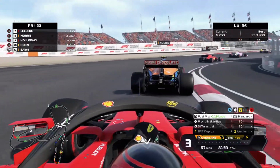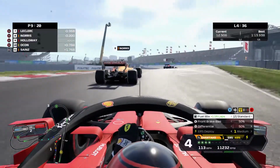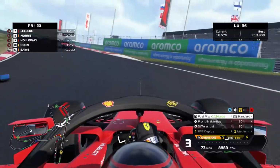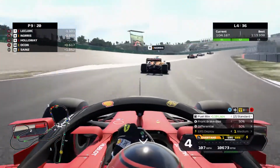He didn't really have much of a slipstream there, but he was just about in DRS range, so that probably made a little bit of a difference there. And it'll actually be a good thing for us if he drops out of DRS range, just so that we could then have a bit more of a straight line speed advantage over him, even though that would obviously mean that we were dropping back quite a bit.